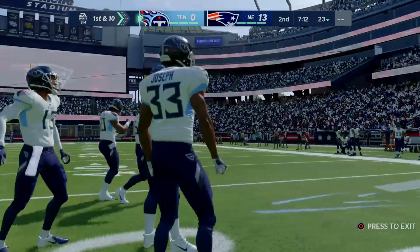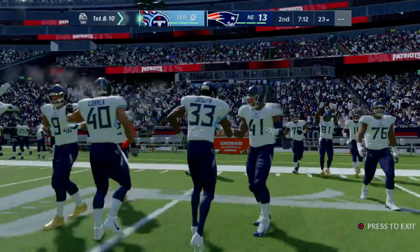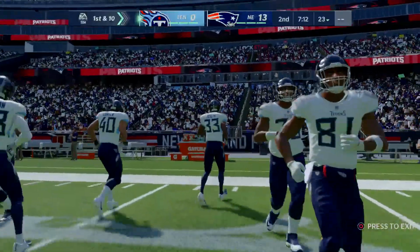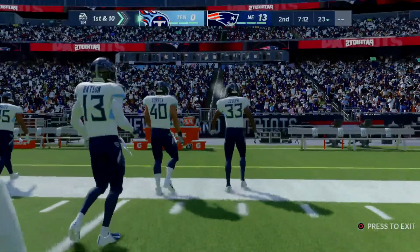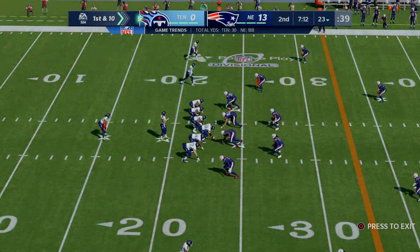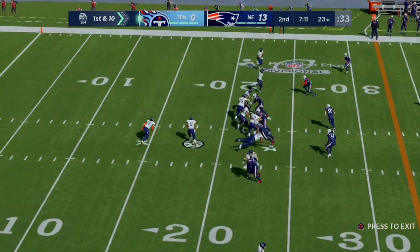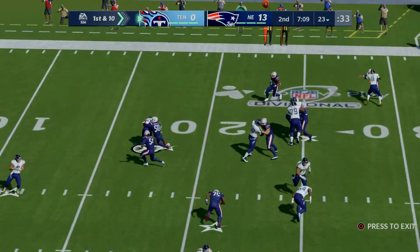At their own. The Titans offense now, they get set to head back out here. And down on the scoreboard, certainly needing to avoid what happened on the last drive, punting the football. Sense of urgency has to take over for them here. They know the score. They know the situation. And by the way, the punter no longer exists for their offense. That's how they have to treat this drive. They need points. Big time.